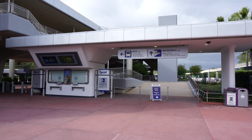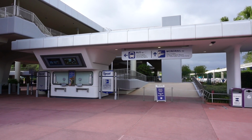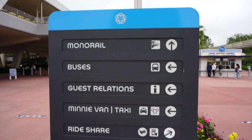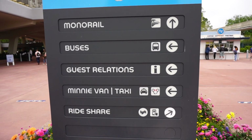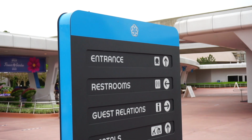Now, the monorail service is still closed. They do have the bus transportation, and you can park your own car, as well as Uber and Lyft. But this area is still blocked off. And yes, they have updated the signs here too. They've added the original Epcot logo here, and check this out. Monorail, buses, guest relations, minivan, taxi, and rideshare. That's something new. And on the opposite side here: entrance, restrooms, guest relations, rentals.